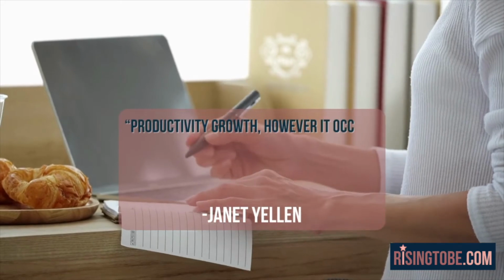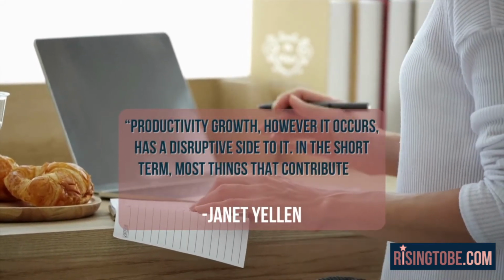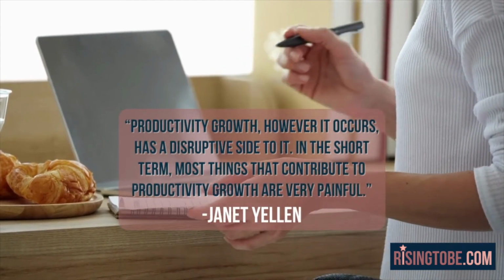Tip 8, planner cart. Productivity growth, however it occurs, has a disruptive side to it. In the short term, most things that contribute to productivity growth are very painful. Janet Yellen.